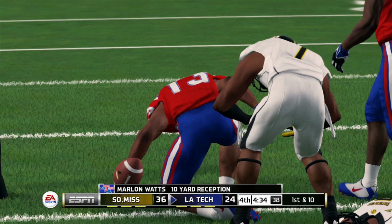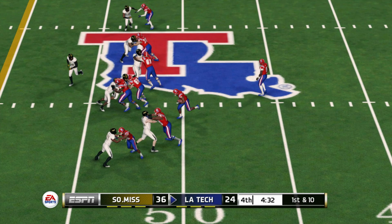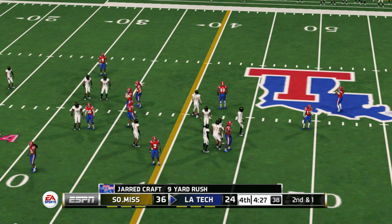That'll move the chance for another Louisiana Tech first down. He's tackled at the 41-yard line. That's a gain of nine on the play. That brings up second and one.